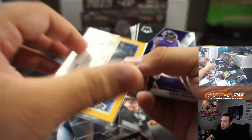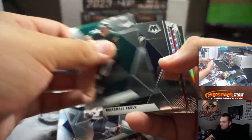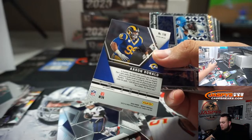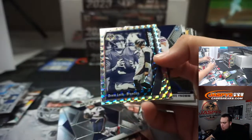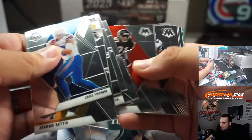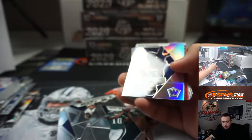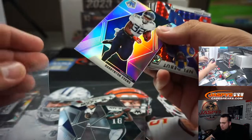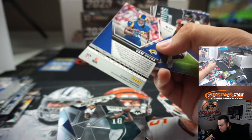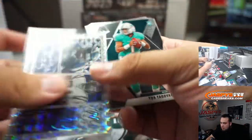Wow, two golds. For the Steelers. How crazy is that? Marshon Lattimore. Aaron Donald. Drew Lock. Another LaViska. This is like the same box as the last one. I'm going for the Jaguars right there. Brandon Evans Silver, Cam Akers. LT. Tua.